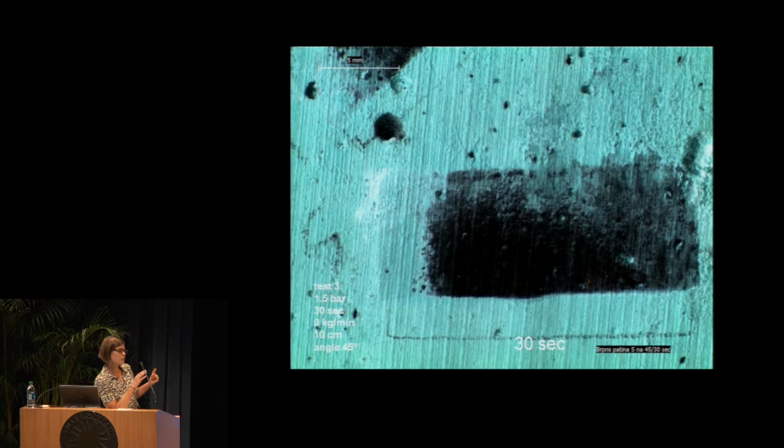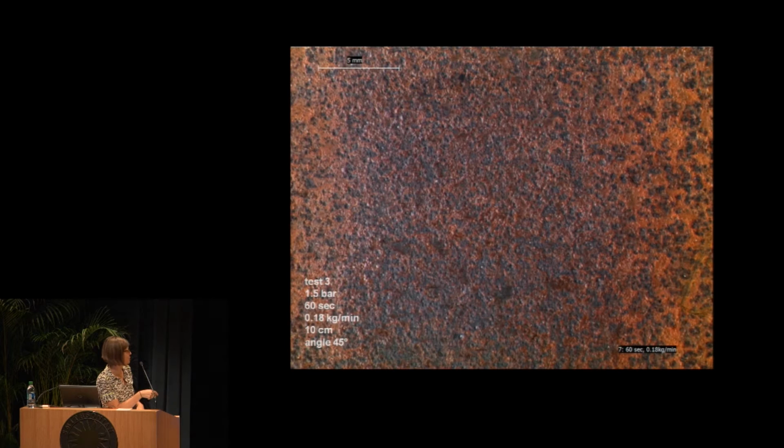So we already know the green layer is really friable, and I consider this quite a good result in that the bottom layer of patina is still completely intact after blasting for 30 seconds, which if you think about the cleaning speed, 30 seconds is a long time to be blasting. It's basically you're forgetting that you've already cleaned the area and you're just stood there pointing at it, which I'm sure none of us would do.